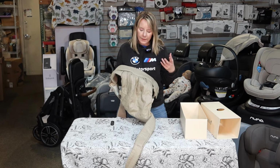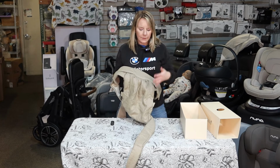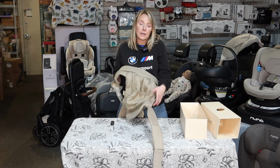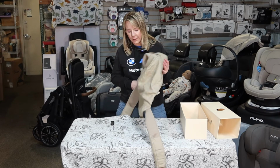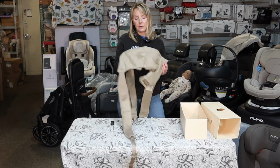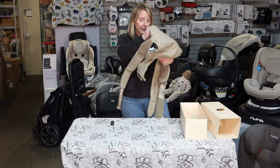The way that they mill it, the fibers are longer so more air can pass through. That's going to be the reason why linen is a really awesome choice to help keep the baby cool but still look very, very chic. It's definitely very Instagram looking. I would probably pick black, but this is gorgeous.